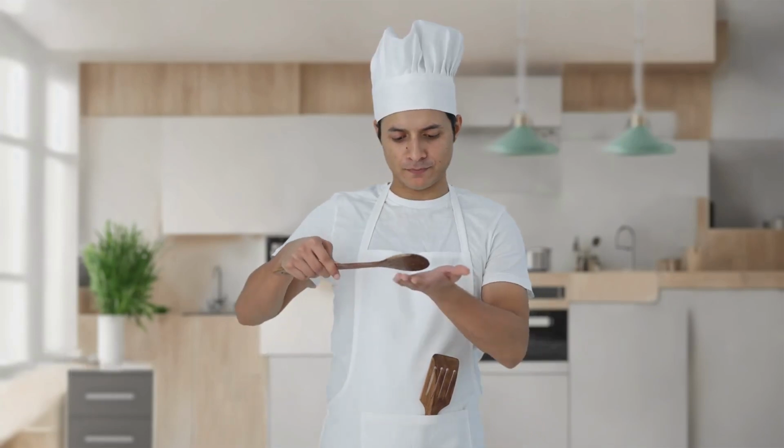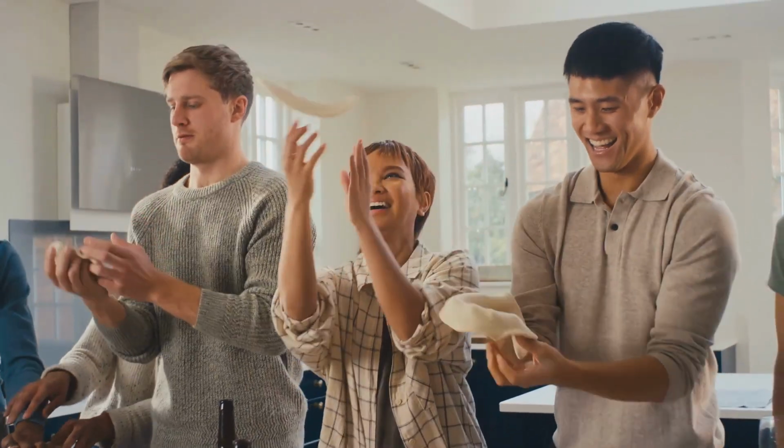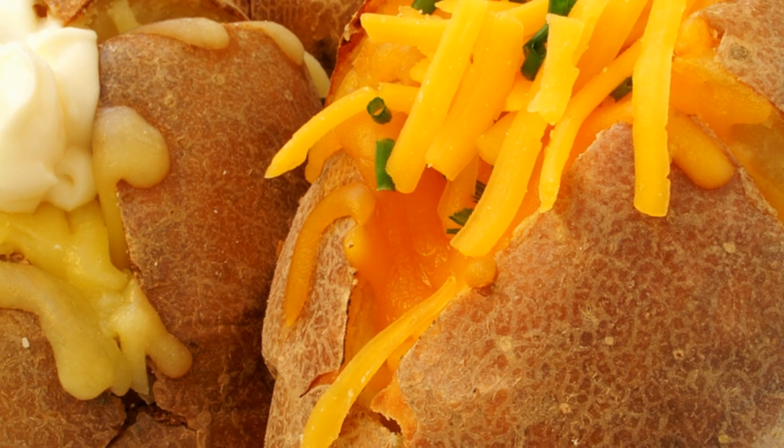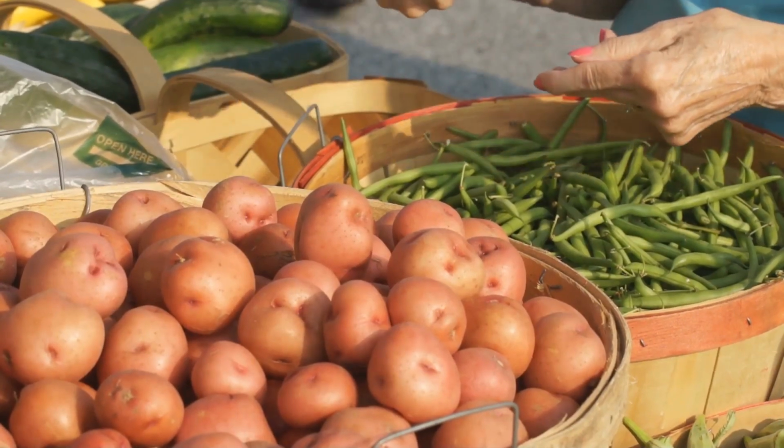There you have it, you lot. 8 incredible potato recipes that will transform your leftovers from drab to fab. No more excuses for wasting those precious spuds.